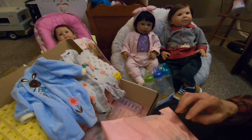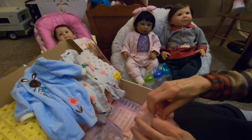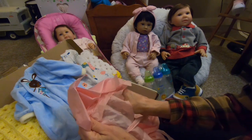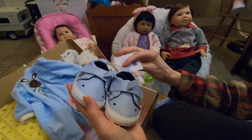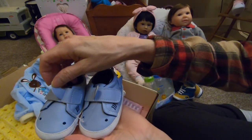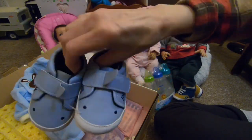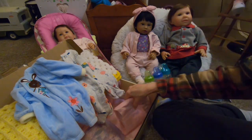And let's see what's in this one. Oh, I can feel them. I know what this is. Oh boy. Oh. Look at the little shoes. How sweet. Oh, and look, it must be a shark. How cute, little shark things. And it has a fin on the back. Isn't that sweet? It says 0 to 3. Oh boy, the boys are gonna love these. How sweet. I love shoes. Thank you. Let's see what else.